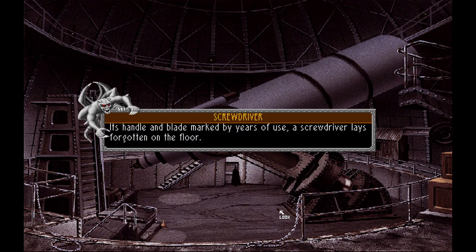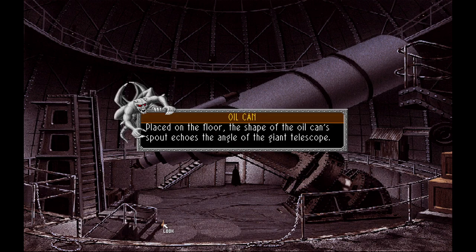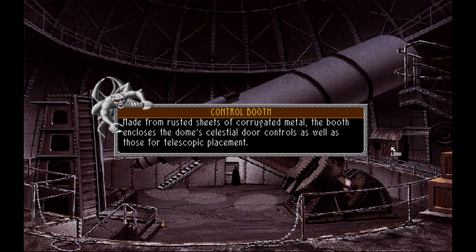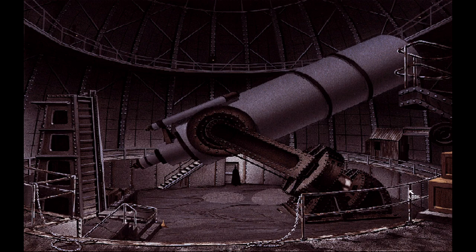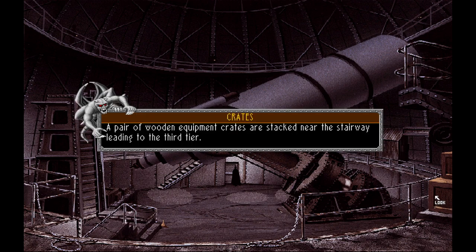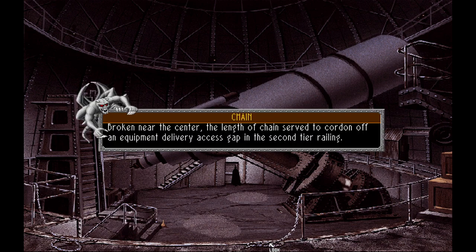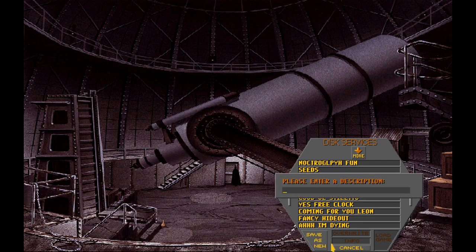Its handle and blade marked by years of use, a screwdriver lays forgotten on the floor. Placed on the floor, the shape of the oil can spout echoes the angle of the giant telescope. And the telescope? Bracketed securely to the enormous pedestal base, the reinforced support allows the telescope to pivot bidirectionally. Made from rusted sheets of corrugated metal, the booth encloses the dome's celestial door controls, as well as those for telescopic placement. A pair of wooden equipment crates are stacked near the stairway leading to the third tier. Enormously proportioned, the mechanical lift positions the observatory's viewing platform. Broken near the center, the link of chains serve to cordon off an equipment delivery access gap in the second tier railing. Well, we probably should save.